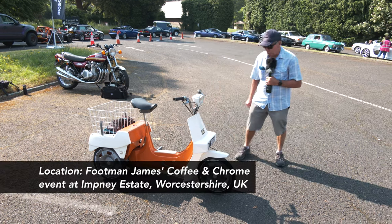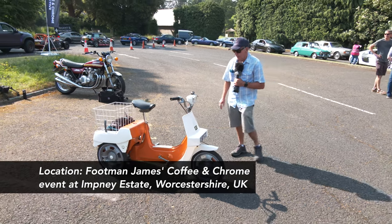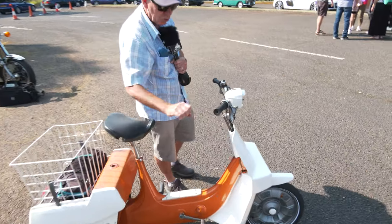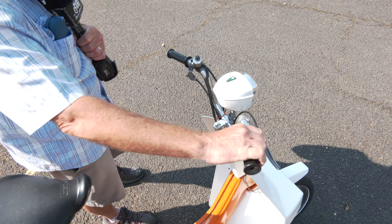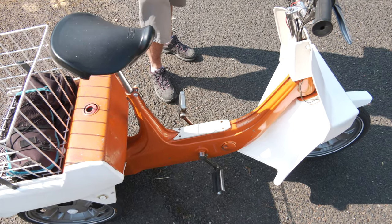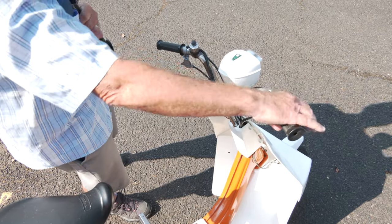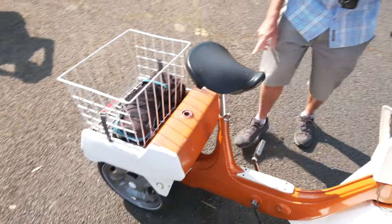This one I bought in 2015 and I've just done it up, ready for the road. It's very simple. You have a twist grip throttle with centrifugal clutch. There's a decompressor there to help reduce the compression to get it going. You've got pedals here to pedal forward to help you get going. That's the choke. Got a front brake and a back brake. The drive only operates on one wheel at the back, this wheel.